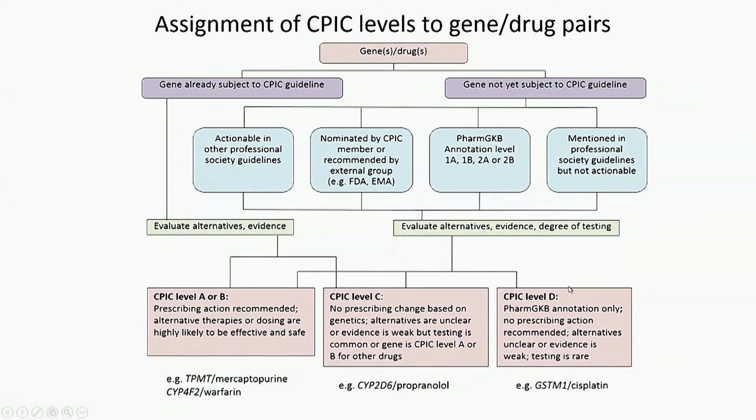And then, of course, there are many, many publications that link a gene to a drug. PharmGKB does a good job of annotating these publications, and these are ones for which there are publications, but for which the evidence is definitely weak, alternatives are unclear, and testing may be rare. So an example of this might be GSTM1 and cisplatin.